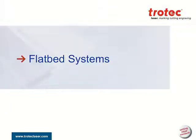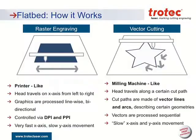Let's take a more in-depth look at the flatbed systems themselves. With a flatbed system, we have two different ways of processing. We have raster engraving, and then we also have vector cutting. The raster engraving marking is more printer-like. Your head is traveling on the x-axis from left to right. Graphics are being processed line-wise, bidirectionally.